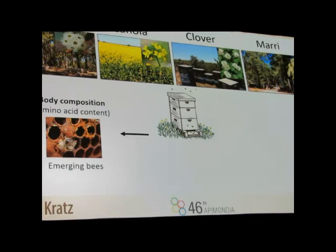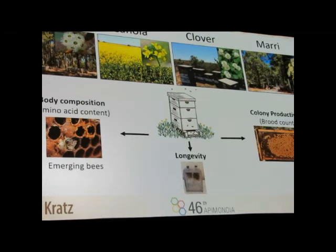I also want to point out that I'm looking at emerging bees, so really looking at the effects of larval nutrition on the bees. Then I was also interested to know, are we actually seeing differences in how long bees survive? So do some bees live for longer or not so long if they are born on different food sources? And how does that relate to colony productivity? Like, how strong are our colonies?